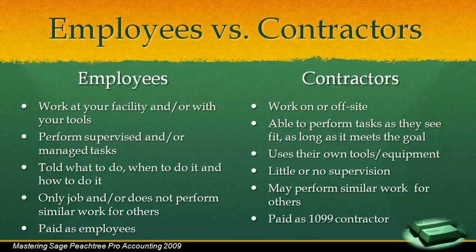It probably is also that person's only job, or they don't perform similar work for other people. Now, especially in the economy these days, a lot of people are moonlighting or they have second jobs, but usually it's not in the same type of business. So they may be an accountant and they may be moonlighting working at a coffee shop as a barista. Lastly, they are paid as employees, and that's the most important thing. They get a paycheck, they get it on a regular basis, whether it be hourly or salaried.